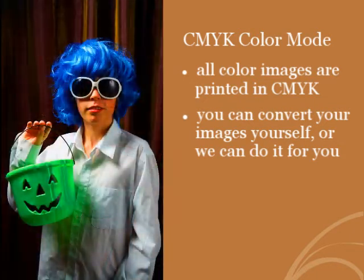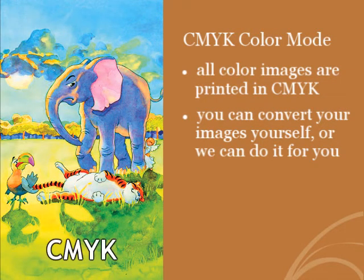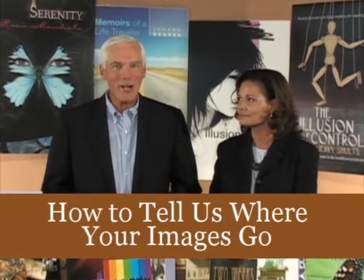The difference between RGB and CMYK usually isn't noticeable in photographs, but you may notice a slight color variation in a rich background color or in colors that approximate a neon effect. These vibrant RGB colors won't look bad when converted to CMYK, but they will look different, usually a little more subdued. Once you're ready to submit your images, you'll also want to help us understand where they go.